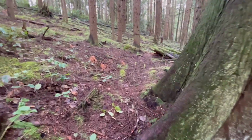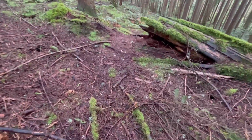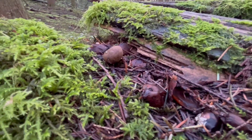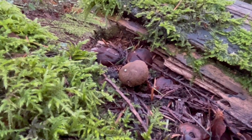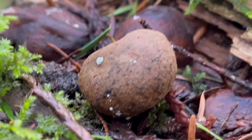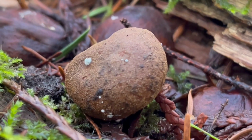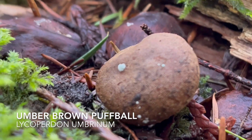And just moving down this beautiful game trail, I noticed something up on this decaying wood. So aside from more Alpine jellycone, and again, we said that's really out this year, but this one caught my eye as well. So this could easily blend in with the petals here of these old Doug fir cones. Surely the leftovers from a Douglas squirrel. But here, this is definitely a mushroom that's blending in here. So kind of tough to notice, but you can see that really cool texture on this one. This is what's commonly referred to as the umber brown puffball.